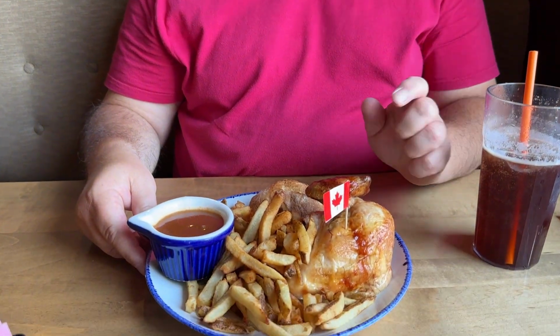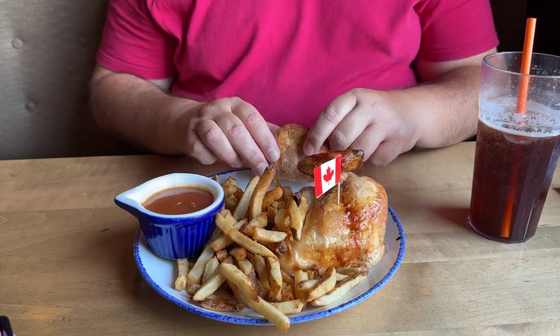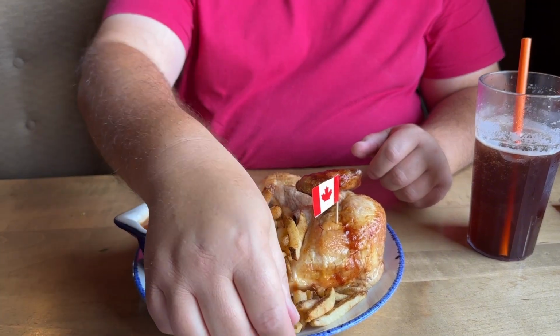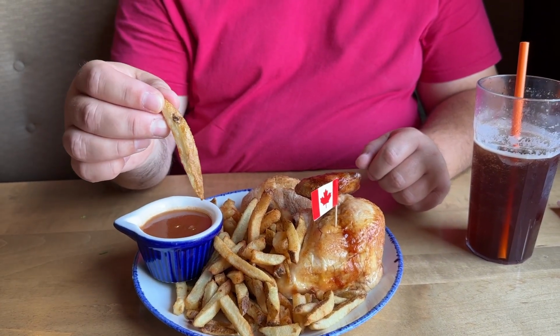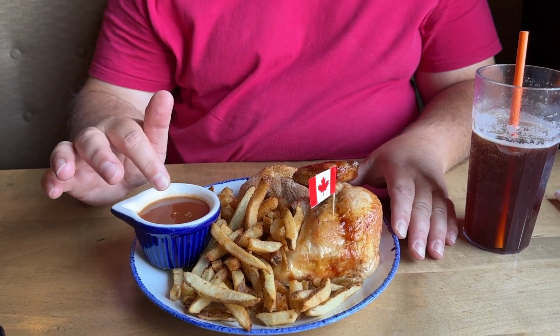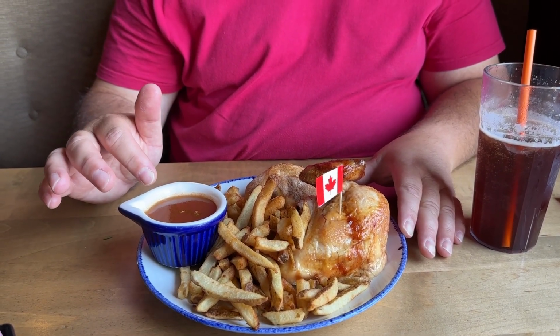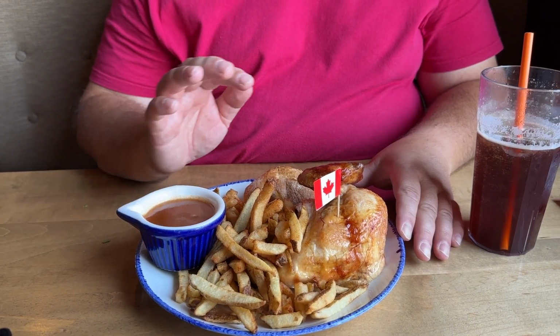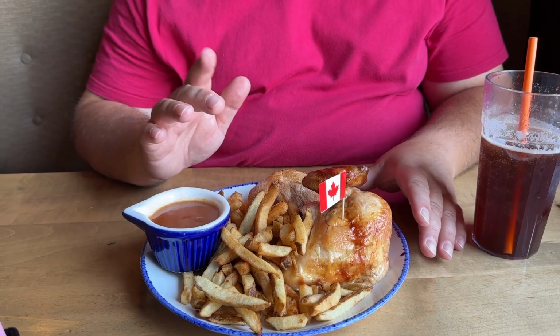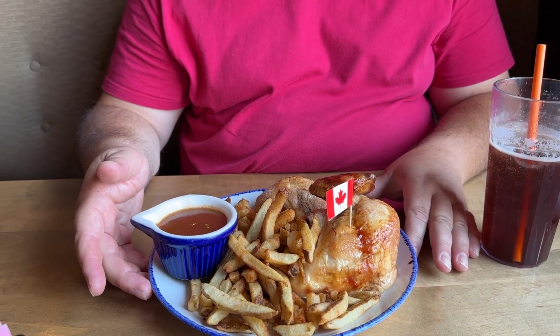Okay. The food's arrived. I've got my iced tea. You have to get iced tea when you come to Swiss Chalet. And here is the plate. We have the quarter chicken white meat with a wing. This is the bun. And here's the butter. Here's the fries with the skin on it. They're the best fries. I actually don't eat other fries because they're not as good. And then here is the famous dipping sauce. So first what you have to do is butter your bun and dip it in that. So I'm gonna get this ready, and then we're gonna taste Swiss Chalet Canada.